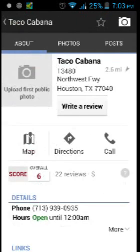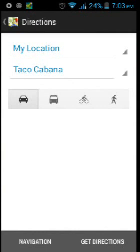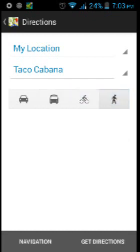This is the page that I was originally on. I can hit directions. The map will show me where it is actually located, and I can hit directions right here and actually go to Taco Cabana. And one thing I didn't share in my previous video about navigation is you can choose four different modes. You can choose if traveling by car, by bus, by bicycle or walking. All four modes are available for navigation.